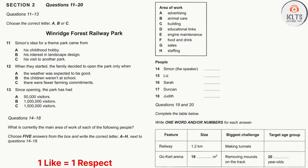We had to level the mounds on the track for safety reasons. We wanted to enable 5 to 12-year-olds to use the go-karts. And the main attraction here is the Formula One kart. We've known fights to break out over who gets it. And then, finally, to our most recent development, which is the landscape swimming pool.